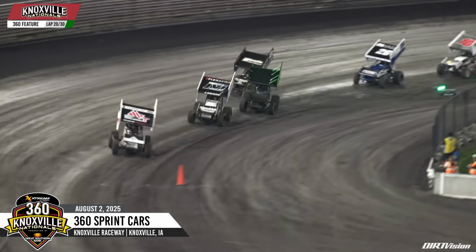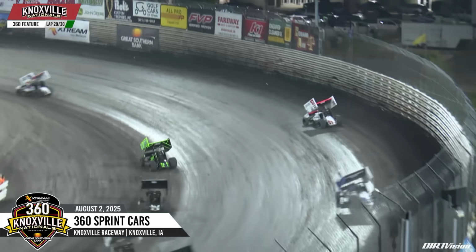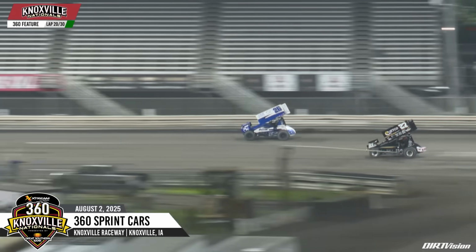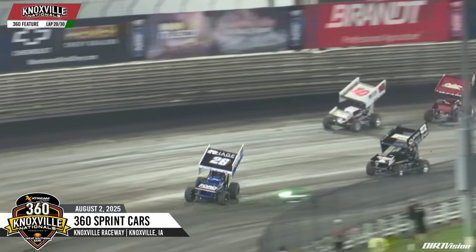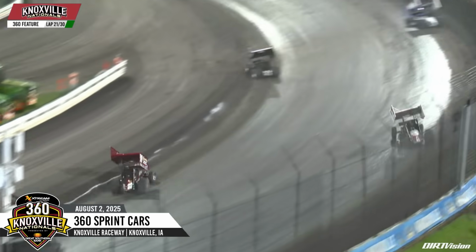Picking up the pace now, the green flag's in the air. Rico, good start, several car length advantage over the 57 of Larson. Kyle Larson didn't get the start he wanted, so he's going to have to recover here. Justin Peck rockets around the 27 of Carson McCarl. Austin McCarl starting to make his way to the top, trying to get around Ryan Timms back in the pack. 10 laps to go here in the 360 Knoxville Nationals. That's a battle for 6 between McCarl and Timms.